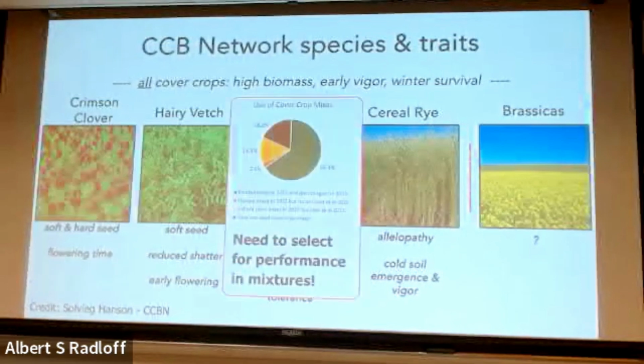So for my case, of course, I say we need to select for performance in mixtures. This pie chart is actually from a SARE survey of cover croppers and shows that 65% of them, the green here, are already planting mixtures when they plant cover crops, and they plan to continue to do so. So that's motivation for this kind of work.